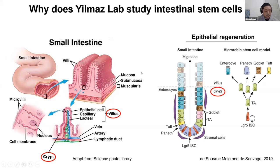The right figure shows the epithelial regeneration. The stem cells existing at the crypt bottom give rise to the transit amplifying T cells. And T cells generate the differentiated cells. And these differentiated cells migrate to the tip of villi and are expelled into the intestinal lumen. So most of the epithelial cells generated from stem cells are replaced every 3 to 5 days. In the small intestine, there are Paneth cells adjacent to the stem cells. They support the stem cell maintenance.